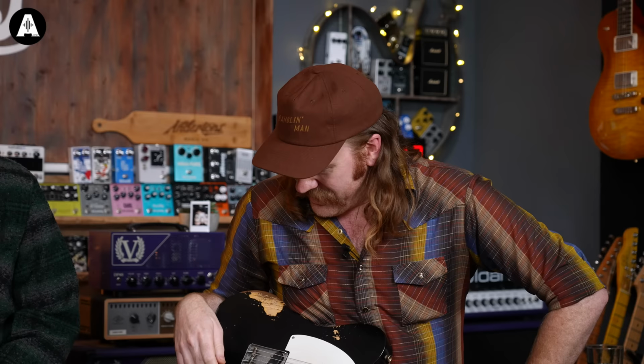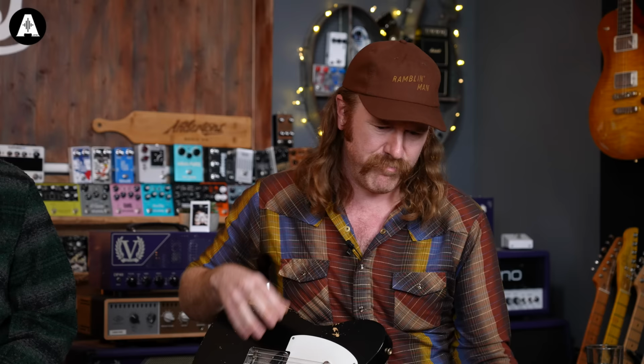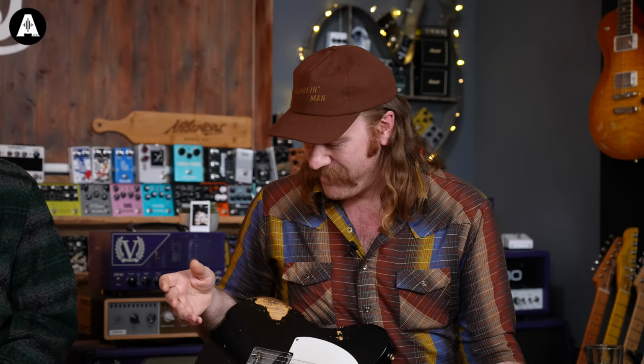It cuts through like no other single coil. It'll cut through the mix. It'll break up and be aggressive if you want it to, or it can sound sweet. It's so versatile. You don't even need the neck, like an Esquire. You can get by. Now you're going super brave. You're not even going to have the neck pickup, just the bridge pickup.